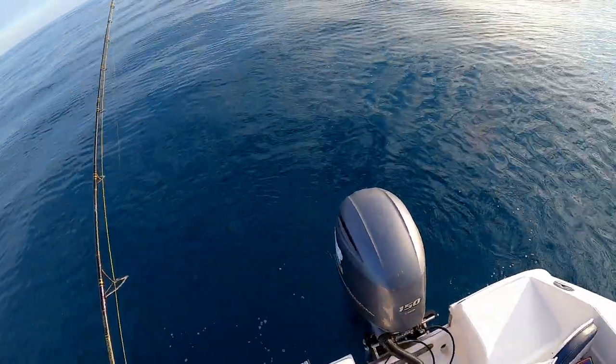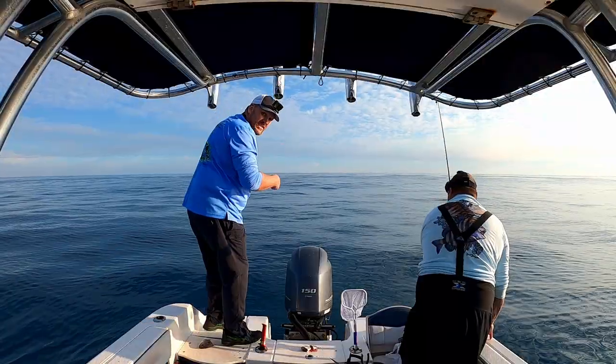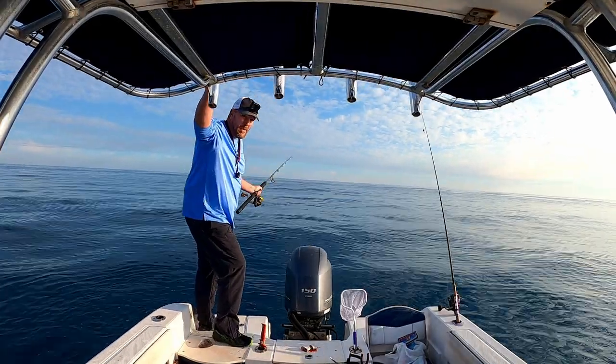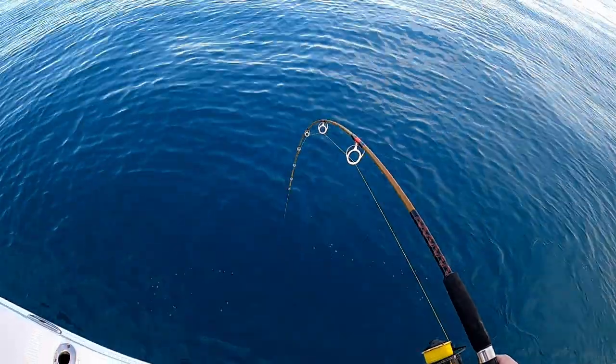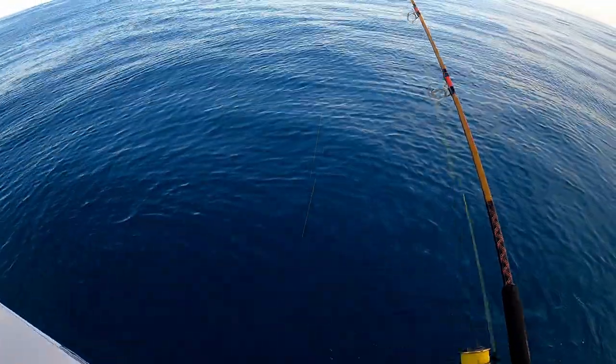Look at him. Oh, there's the red snapper. Holy crap, that's a big red, those are huge red snapper. Oh my God, did you guys see that? Oh, there's the red snapper. Oh my goodness. I got some of that pinfish over there too, chunks. Those things came all the way up to the surface. There we go. Oh, he got me.